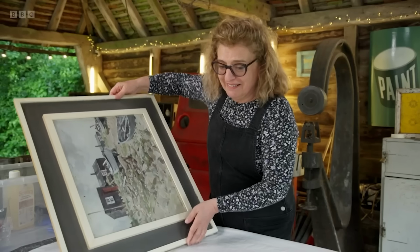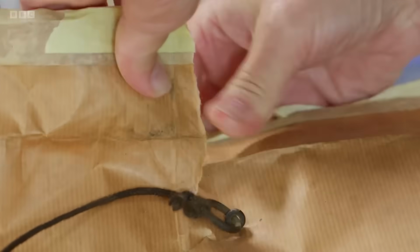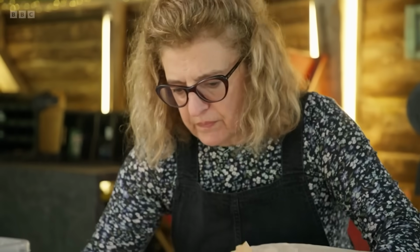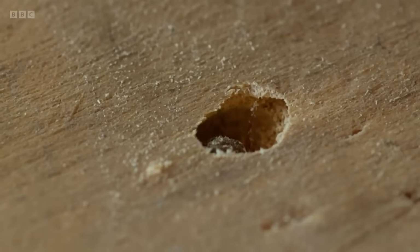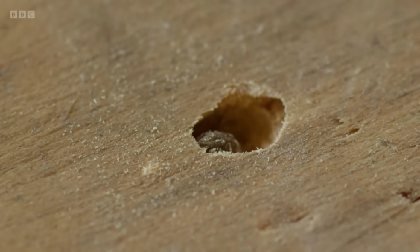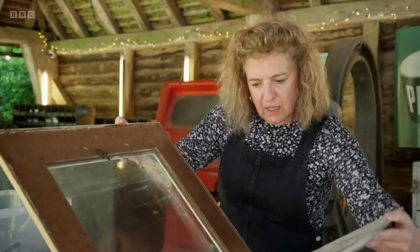I'm kind of very nervous about what we're going to find here. Oh, we've got a woodworm in that hole, and he's wiggling his little legs. Oh, it's definitely moving. I need to get the painting out of the panel.